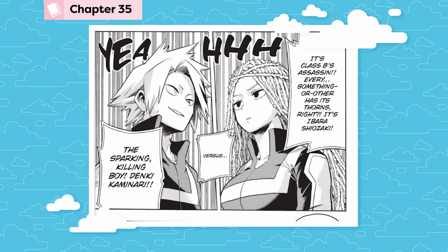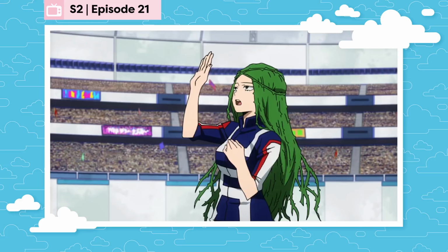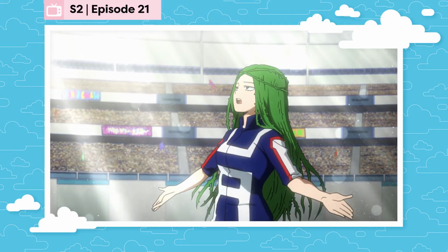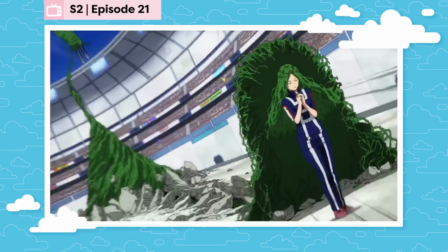Kaminari versus Shiozaki gives more dialogue to Shiozaki, which gives her the chance to expand on her principles. She doesn't like it when Present Mike calls her an assassin. She's in UA, so she can save people, not kill them. And we get to see her sweet defense wall in action.